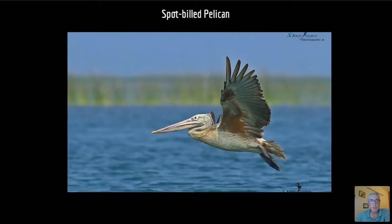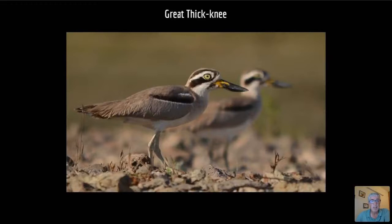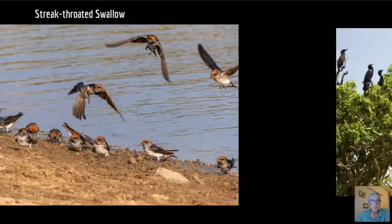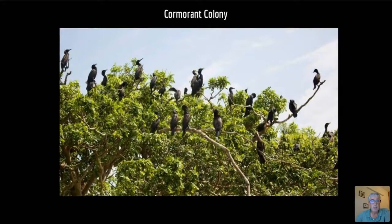There's a spot-billed pelican, slightly smaller than the pelicans from the north, the great white pelican and Dalmatian pelican. Great thick-knees, otherwise in India, seen in places like the Chambal in North India. And here's some of the streak-throated swallows, a few gathering mud from the riverside. One of the nesting cormorant colonies, these are actually Indian cormorants, with a long thin bill.